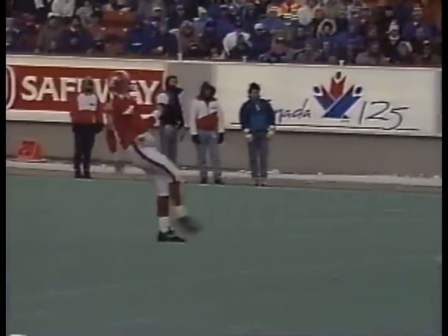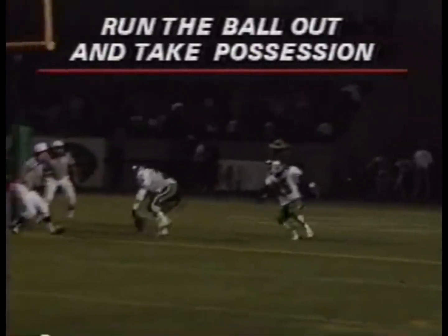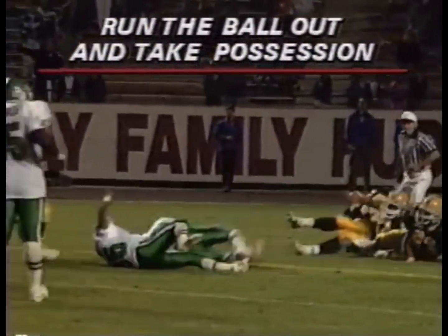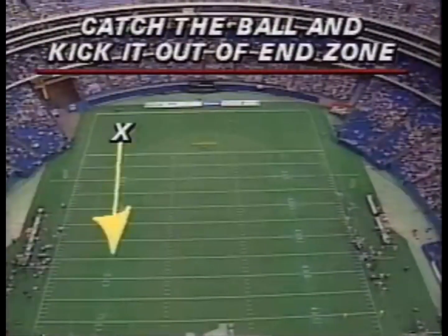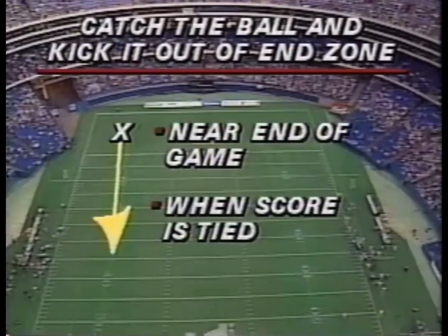Unlike the American game, there are no touchbacks either in the Canadian Football League. There are 3 options when a punt goes into the end zone. 1, run the ball out and take possession. First down at the point tackled, no point. 2, catch the ball, give up the point, and take possession at your own 35-yard line, first down. 3, catch the ball and kick the ball out of the end zone. This usually only happens at the end of the game and when the score is tied.